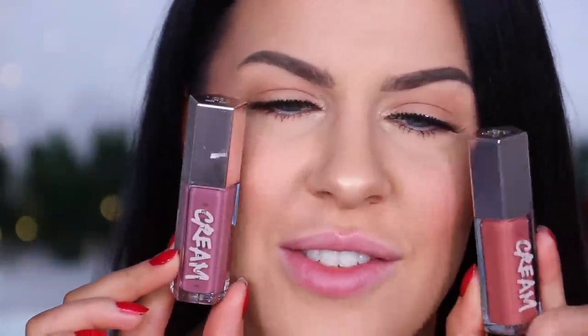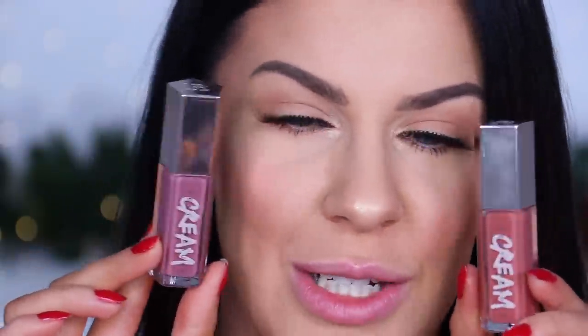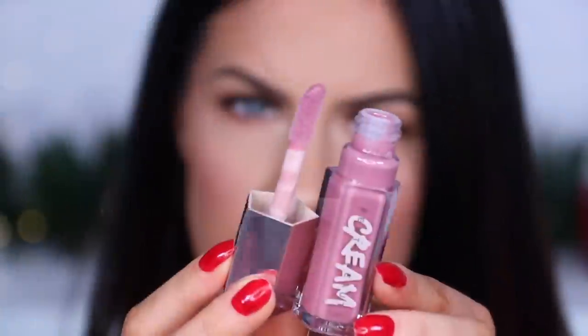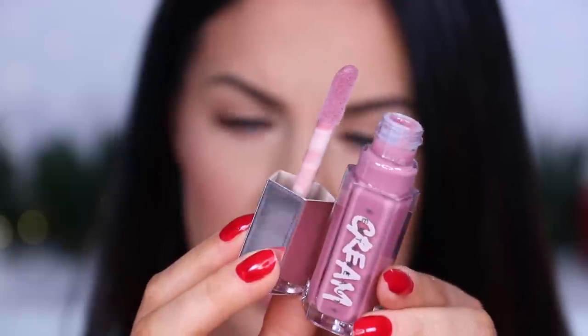All right, next up we have Mauve Wives. Mauve Wives is a lot more cool tone than Fenty Glow, and it has more of a mauvey, purpley kind of undertone. It looks really, really beautiful. I feel like this one would look amazing paired with a cool tone smoky eye. It's just got that kind of vibe. So here she is close up. Such a pretty color.